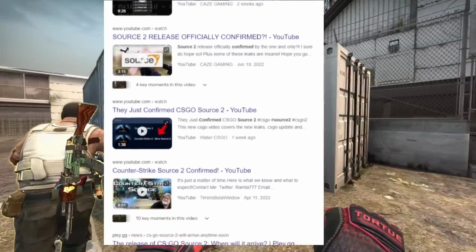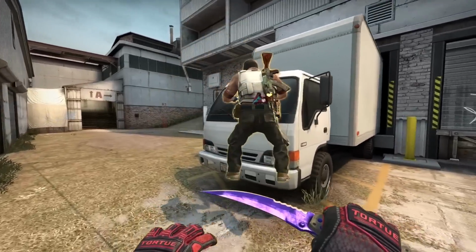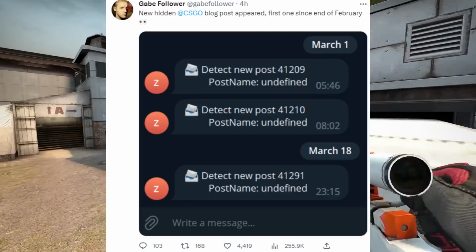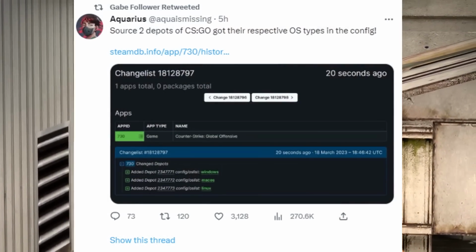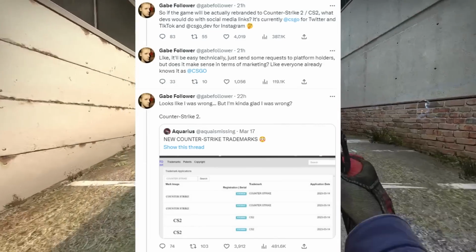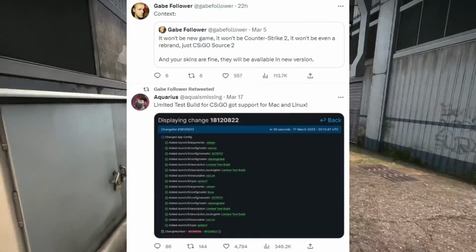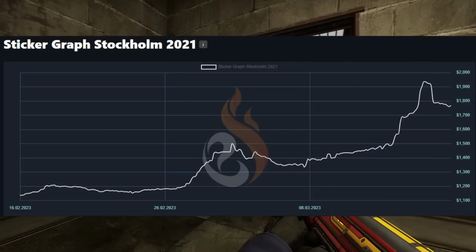The rest of the market, they're just like, yeah, it's been going up, and they're making 16 different videos about Source 2. It's definitely something that's very important for the game moving forward, and it's definitely the highlight of the game right now, but I think it's taken such a forefront for so many people that everyone has just been overlooking the general market and how much of a bull run it is on. You then take that and you combine it with everything else we've talked about today and so much more.